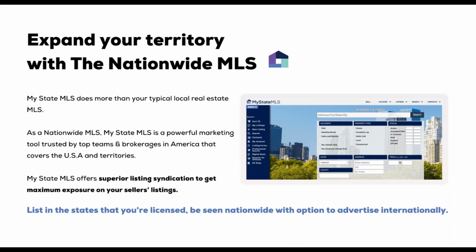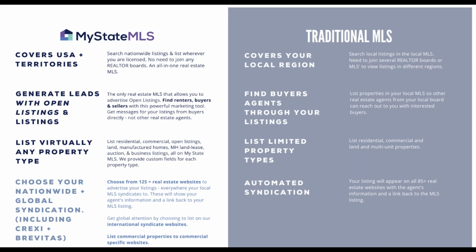So having nationwide exposure for your listings is a great tool for My State MLS users. And that's really going to allow you to expand your territory and go above and beyond. So let's just take a quick look at this screenshot here and compare apples to oranges, really, when it comes to how My State MLS fares to your traditional local MLS. My State MLS is a nationwide platform. That means you can list anywhere that you're listed.